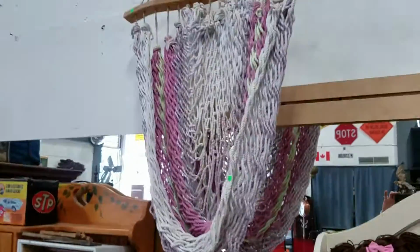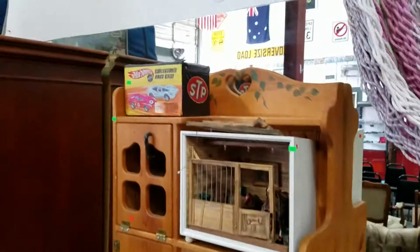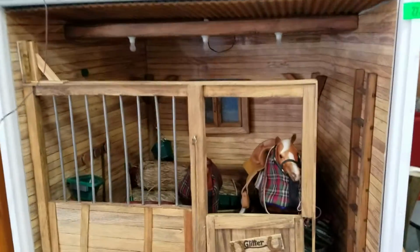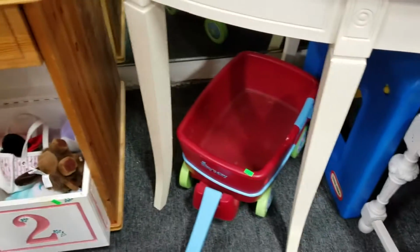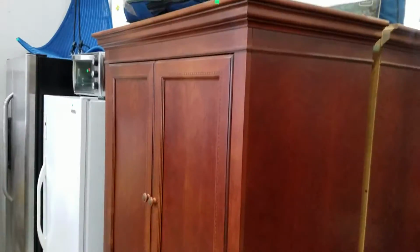Got the cool little hanging chair. We got some old Hot Wheels. This is full of Hot Wheels. We got some Briar Horse. It's like a homemade stable looking thing. Bunch of Legos. Lots of Legos. Some Little Tikes. We got a Little Tikes desk and a Little Tikes chair. And we got a big armoire.